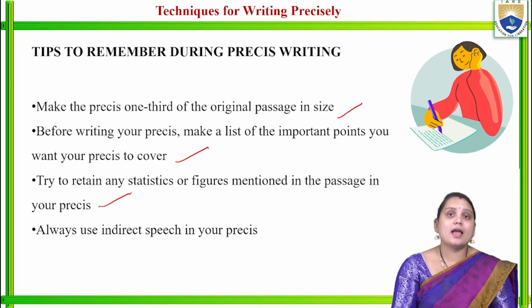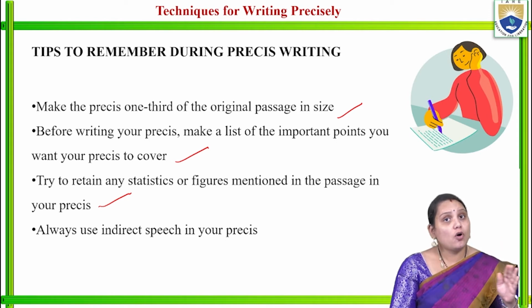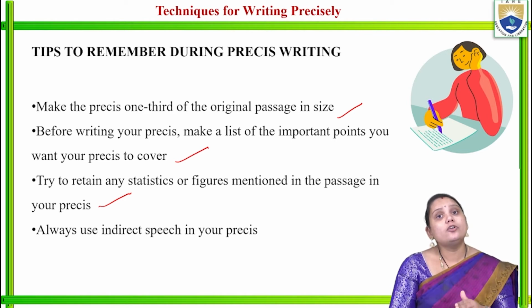Next, try to retain any statistics or figures mentioned in the passage. So, if some statistic is mentioned, you have to retain that same statistic. Don't ignore or miss that statistical analysis, because it is important. That is the reason it is mentioned in the passage. In the process of shortening your précis, don't remove all the statistical analysis. Don't delete them. Whenever a passage is giving you statistical analysis, try to retain it in your précis, because it is the most important aspect. Maybe the idea is focusing on that specific statistic. So, try to retain them.